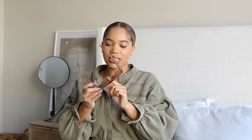They just bomb. She does have these in all black, which I'm kind of thinking about grabbing. But I just want to try all of her styles. That's my problem. I want all of them, okay? I want all of them.